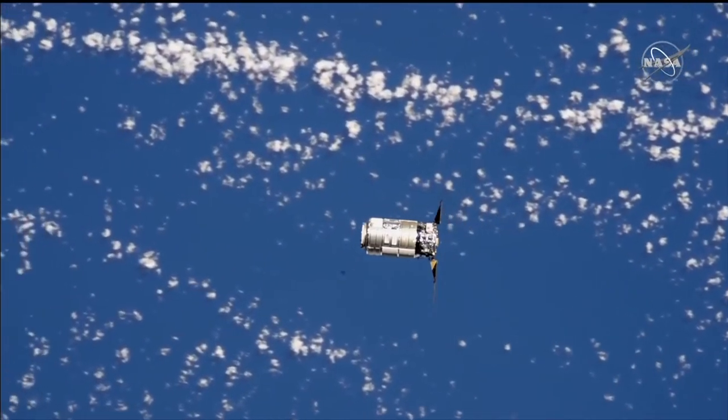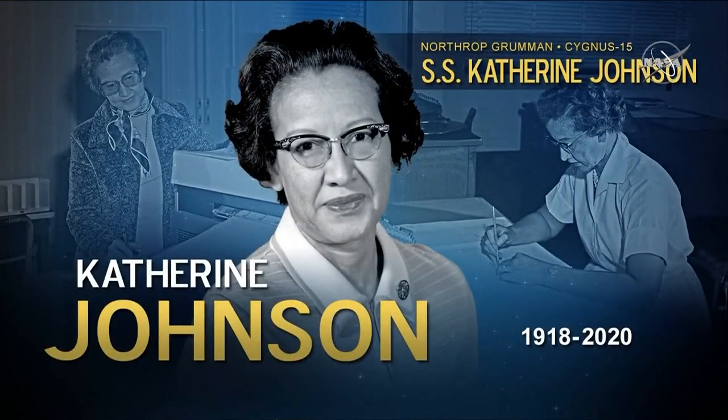Each Cygnus spacecraft is named after an individual who has made significant contributions to human spaceflight. Today's vehicle is named after Katherine Johnson, whose mathematic computing contributed to calculations for the flight path of America's first crewed space missions and moon landings. Katherine Johnson died on February 24, 2020 at the age of 101. Following a career of breaking barriers and helping others reach space, Katherine Johnson's namesake is now orbiting the Earth as it makes its way to the International Space Station.